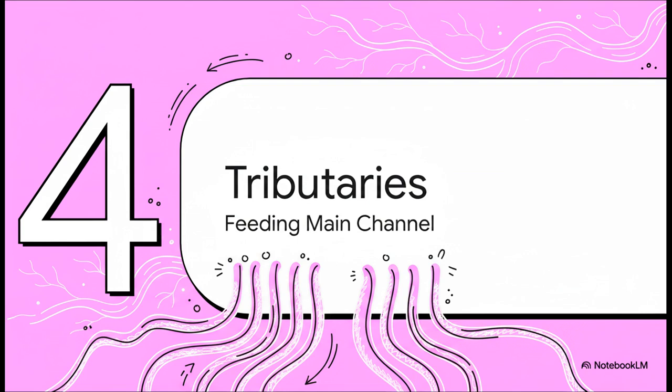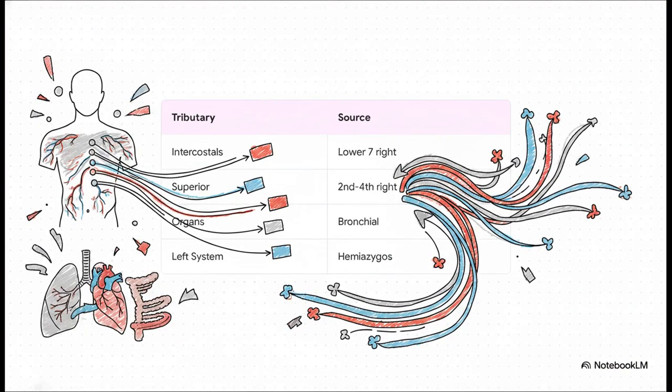Which brings us to Section 4, tributaries and connections, feeding the main channel. So the azygos definitely isn't just a simple bypass pipe, it's a master drainage basin. First, it directly receives the lower 7 posterior intercostal veins on the right side. Then, the right superior intercostal vein, which is basically a union of the 2nd, 3rd, and 4th intercostals, drains right into it too. But it's not just doing the chest wall.